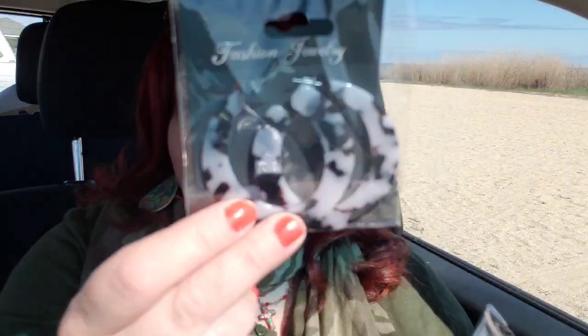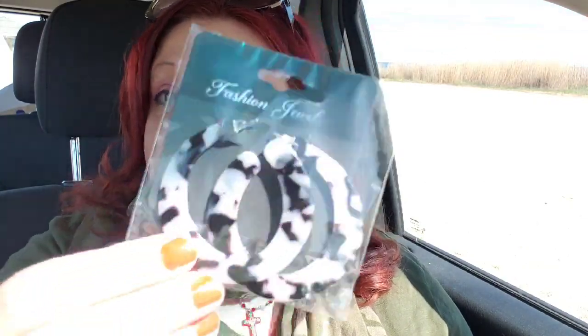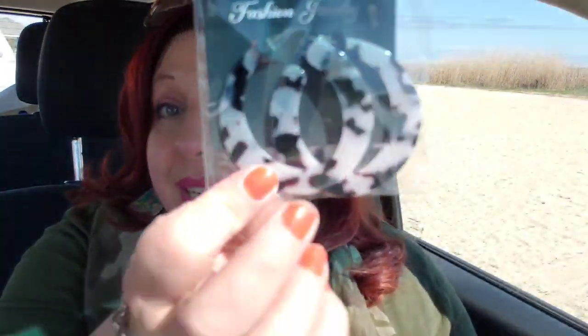The only one that I didn't find several of is the round. This is the first one I showed you guys. I only found it in black and white. I never found it in regular tortoise. I know it's out there, but I didn't find it. But I did get several of this one and of this style that I just showed you guys. But that really big one, I never found it in the tortoise.